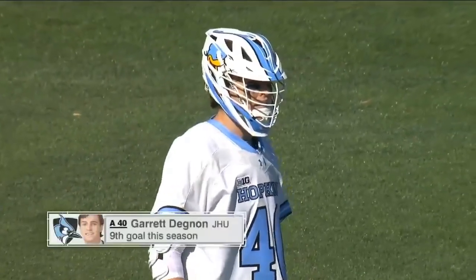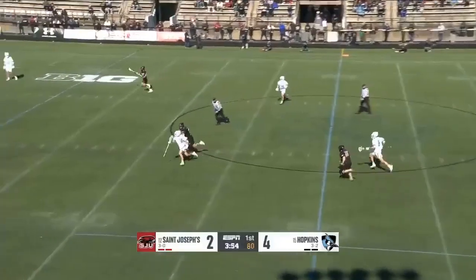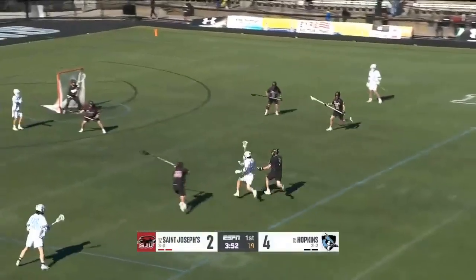So that's your second midfield group. 3 of the 4 goals have been assisted for Johns Hopkins, but you get your second line midfield out there that can move the ball like that. All 3 of them touch it.